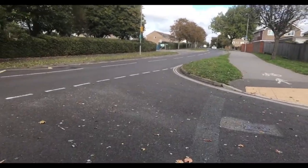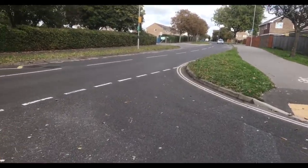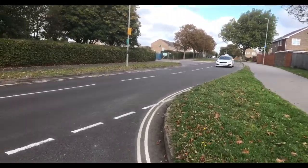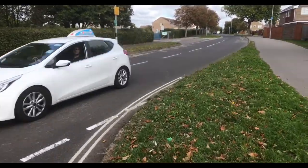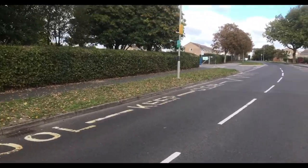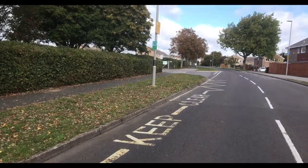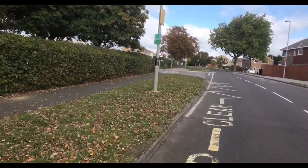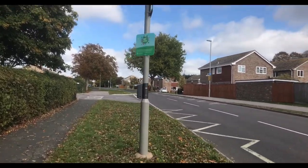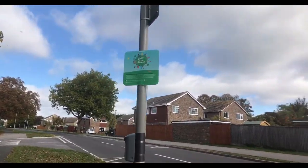I see a green sign over the road, Beat the Street. That could be the sensor on that lamppost right there. Let's cross and have a look. Yes, there we are. That's my first Beat the Street sensor right there.